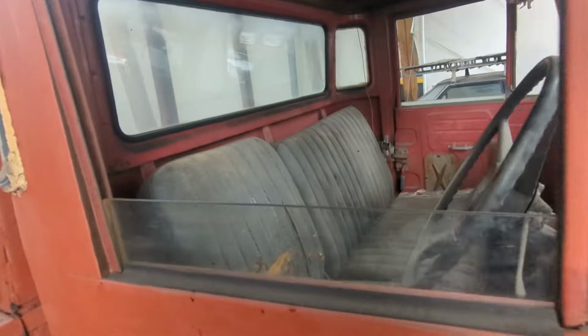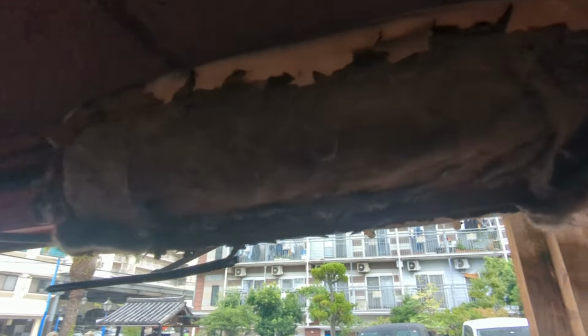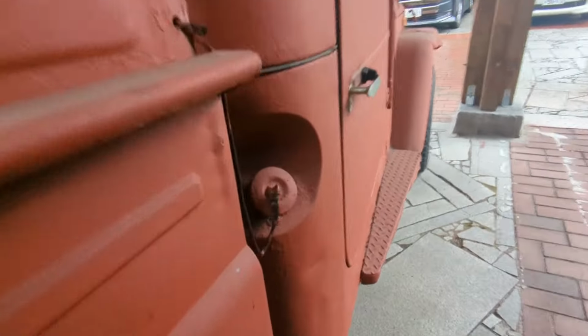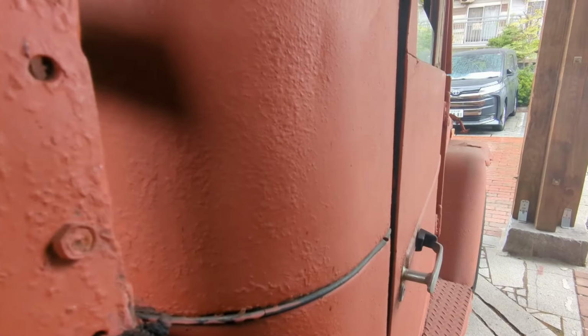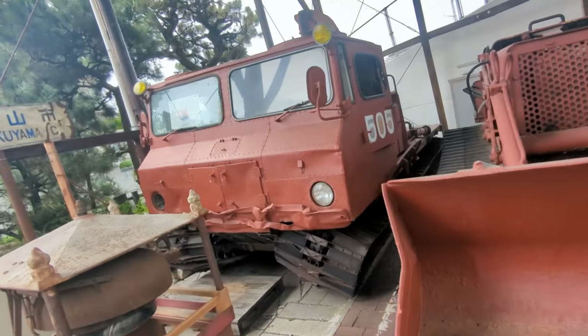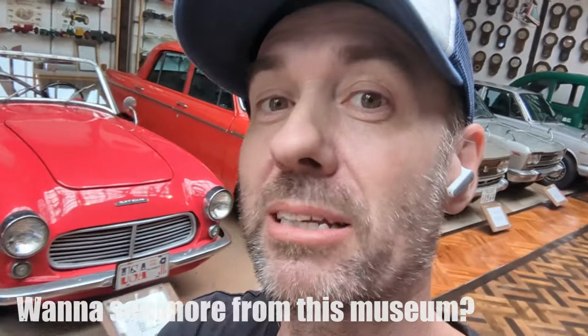This museum is something else. Really is. Like, it's all good, people. It is just all good. There we go. Can you see the texture? It's incredible. Wow. Whoa. Are you okay? This is one of the best car museums I've ever been to in Japan.